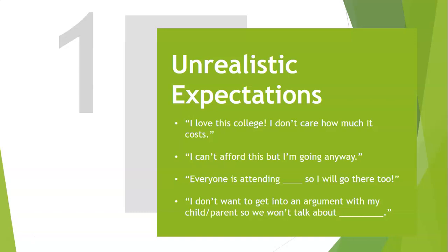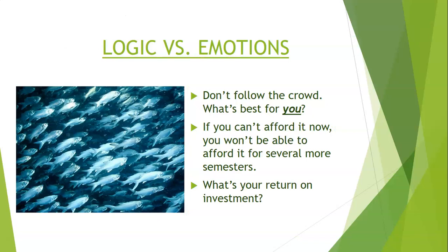But one of the most common I hear is, I don't want to get into an argument with my mom or my daughter or my son, so we're not going to talk about whatever the issue is. Never, never good. Because it's really important to focus on logic when you're making a big decision like paying for college versus emotional. So don't follow the crowd. You have to figure out what's best for you.